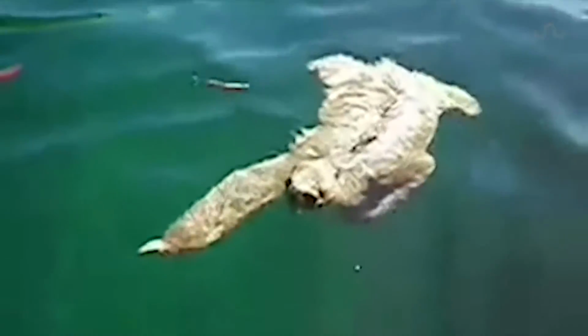While sloths are notorious for being slow, they are surprisingly strong swimmers, as they can swim 3 times faster than they can climb trees. Sloths have even been seen dropping off of branches into the water just to take a dip in the heat of an Amazon day.